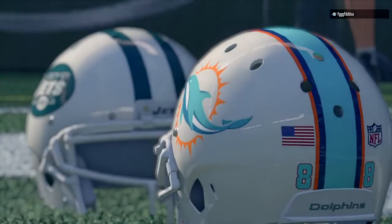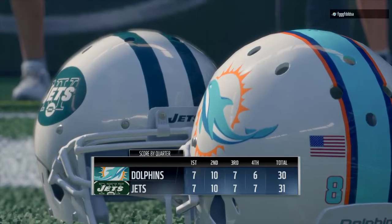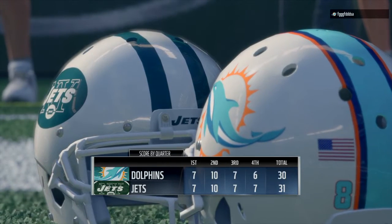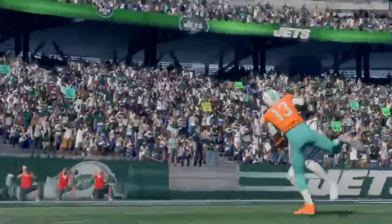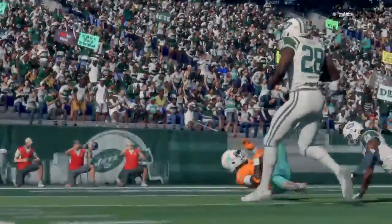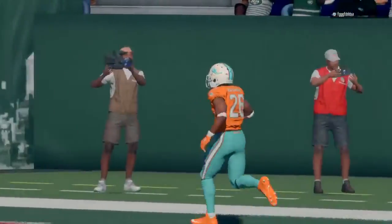So for the Jets, the win moves them up to 5-2 now on the year. And they'll have another home date next week as the Cincinnati Bengals come to town. Meanwhile, for the Dolphins, they drop just their second game so far as they fall to 5-2. And they'll try to make amends next week as they host the Cleveland Browns.